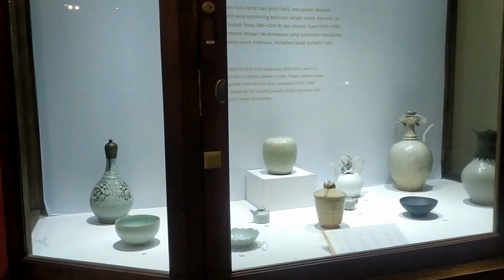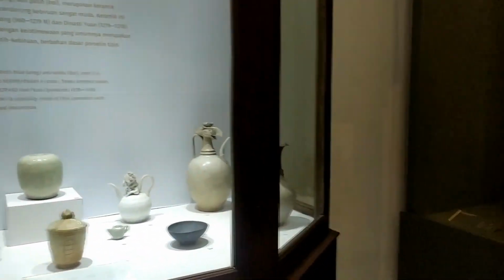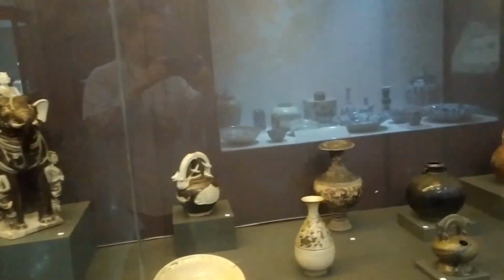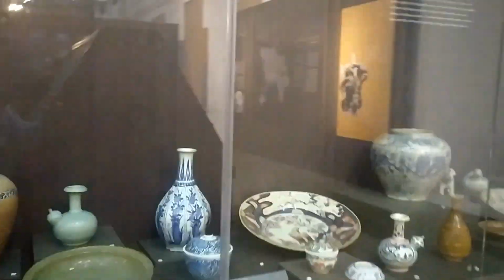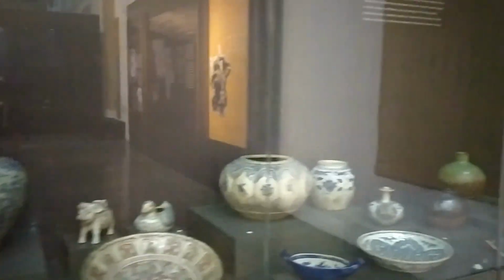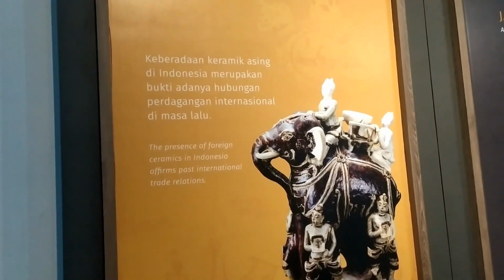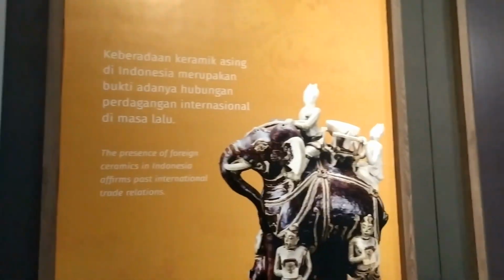These are artefacts from China, from the Middle East, from Thailand, from Europe, from Japan, Vietnam, Burma. The presence of foreign ceramics in Indonesia affirms past international trade relations.